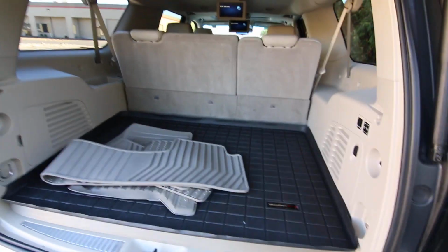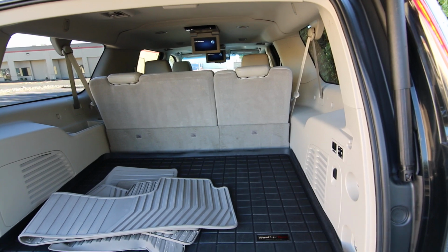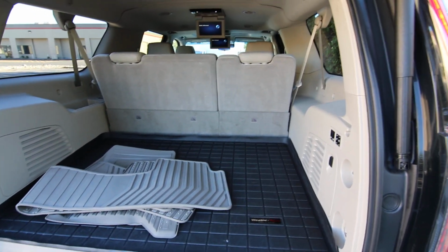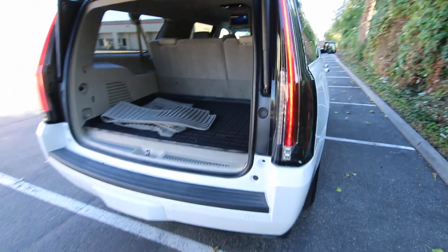But when you upgrade to the ESV, look at all this cargo space. And then when you fold those seats down, the third row seats down, you have amazing cargo space. It's almost like a pickup truck with a canopy on it. And then when you fold down the second row seats, it's even more cargo space. So a pretty impressive amount of space.